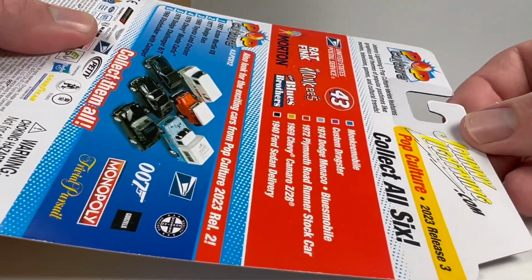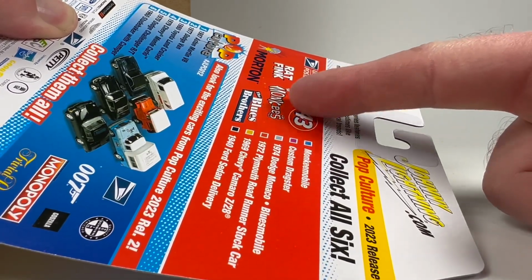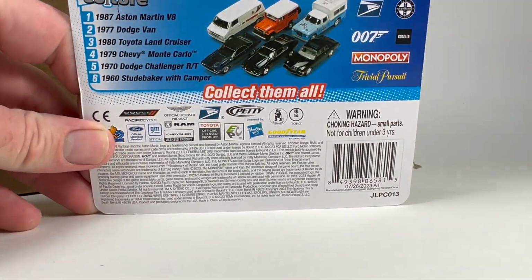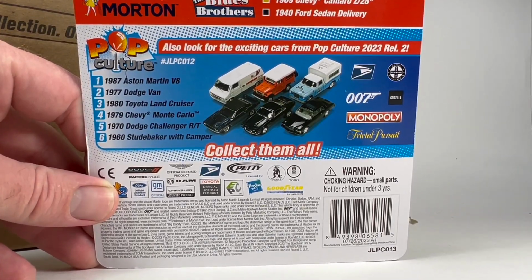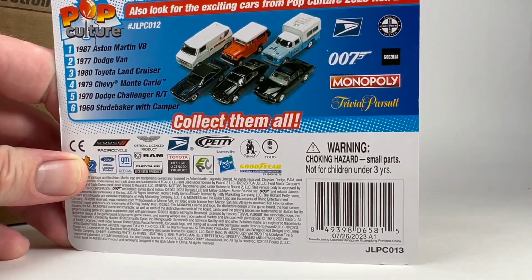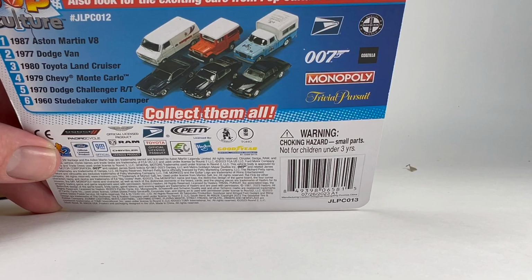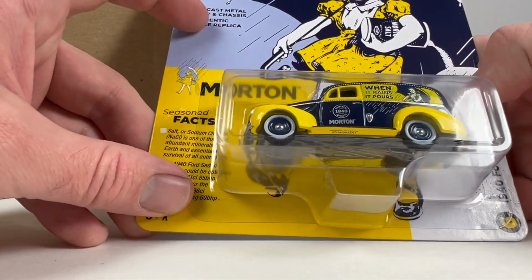And then the back of the card, we'll take a quick look at that before we rip this thing open. It's going to show you, here's the ones that we're going to expect here in the set. And then collect all 6, of course. And then reference to the previous set right there. I kind of wish I had the previous set too, because there's some bangers in that set. The van, the Mongoose, that Land Cruiser. Oh yeah, there's some really good ones in the previous set. Dang, should have got that one too. All right, but really, really cool.